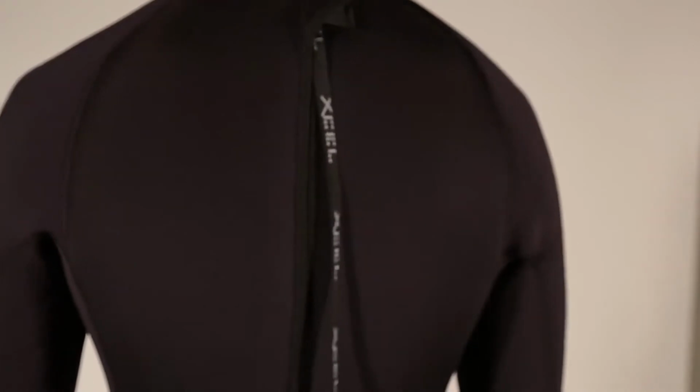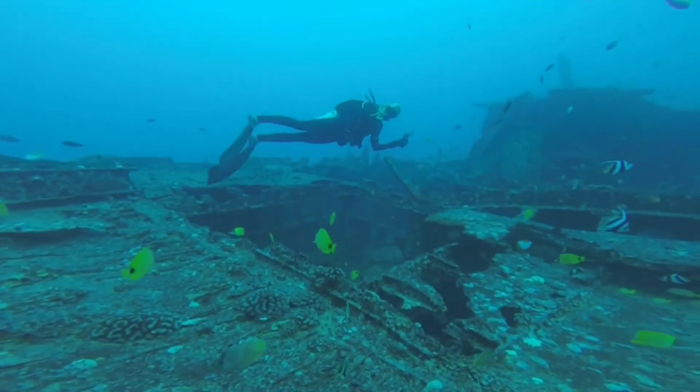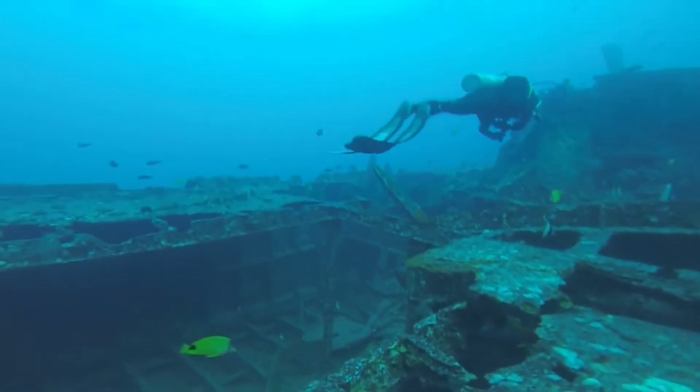The ThermoFlex series is a back zip series. The 3mm and 5.4 ThermoFlex models are traditional back zipper wetsuits, while the 7.6 ThermoFlex features a premium semi-dry S-lock zipper that keeps more water out.